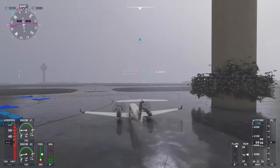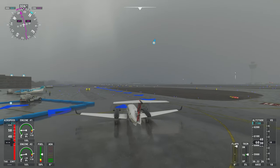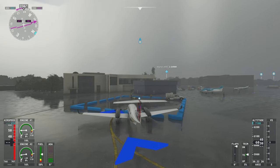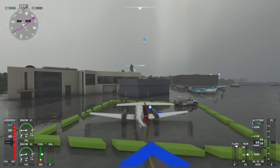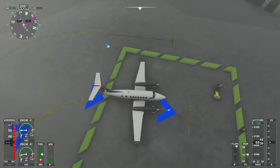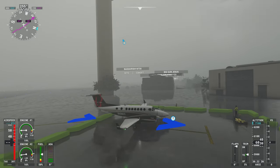What is that? Okay, so we're parked. Really curious though, what is this big monolith? Oh, that's just a tower. Okay. It's okay to be there.